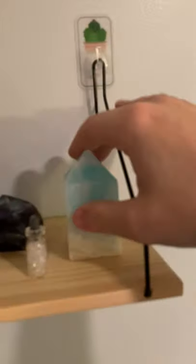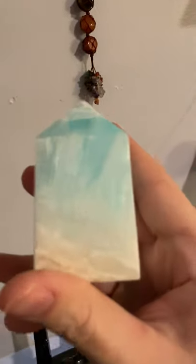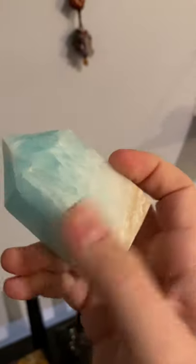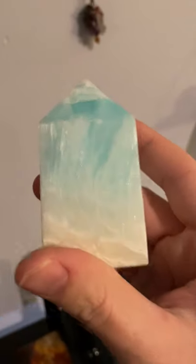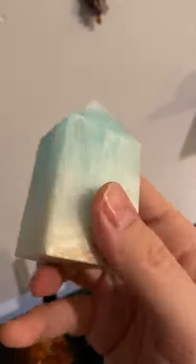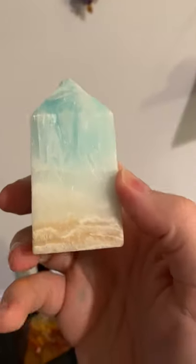This is a new stone that came out. I highly recommend this, but be careful because they're selling this for ridiculous prices. This was only 23 from Crystal Emporium, and they're getting more. They don't gouge you. They are really good with their prices. So just be careful who you buy it from. Some of them sell it for like $90, even more. Just look for the right buyer.